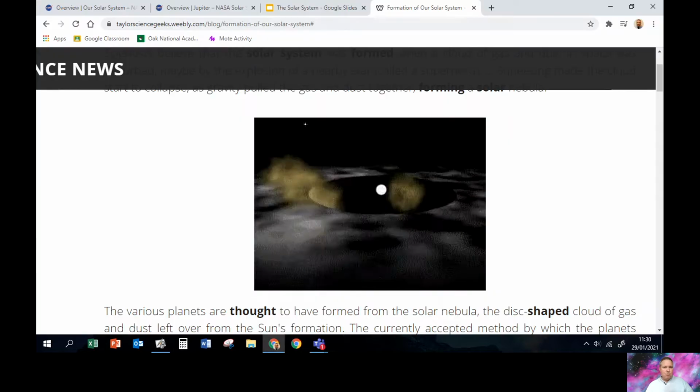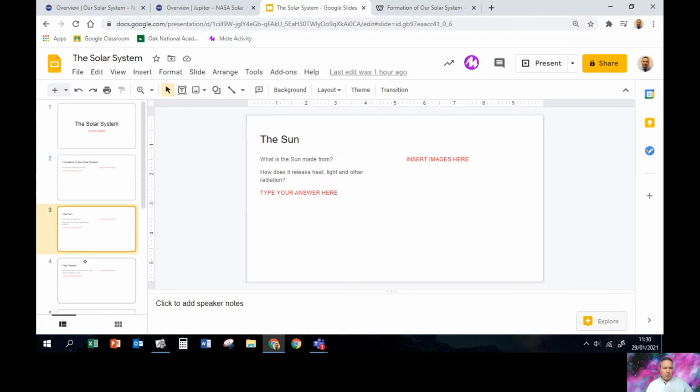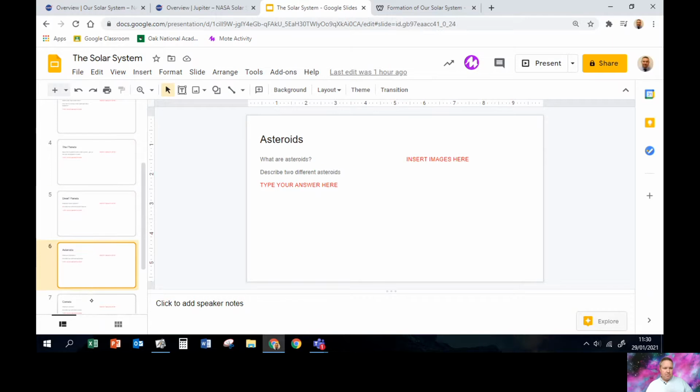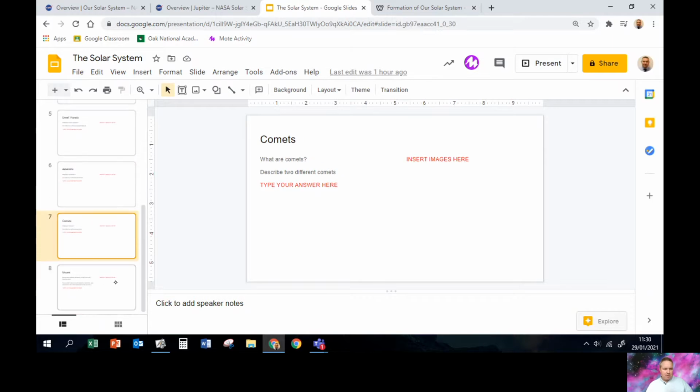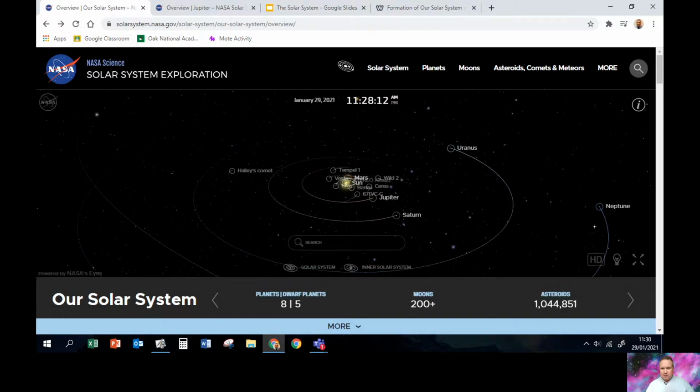Now, the task that goes with this lesson is this solar system presentation, where you're going to be asked to fill in information about all the objects which form part of our solar system. So I'll go through this information now, and then your task at the end of the lesson is to fill in this presentation and submit it. So let's have a slightly more detailed look at what's in the solar system.